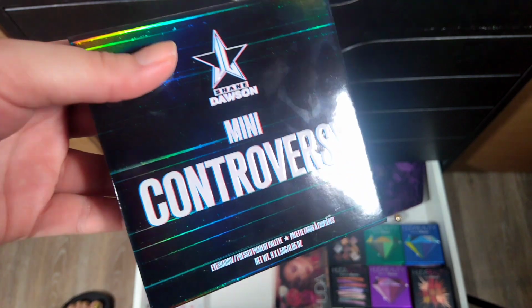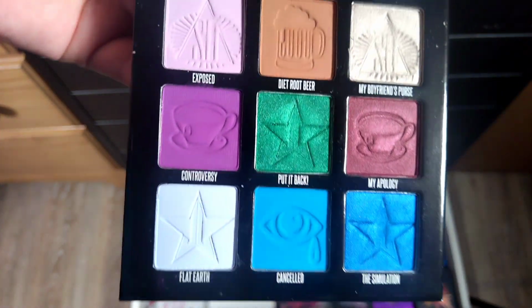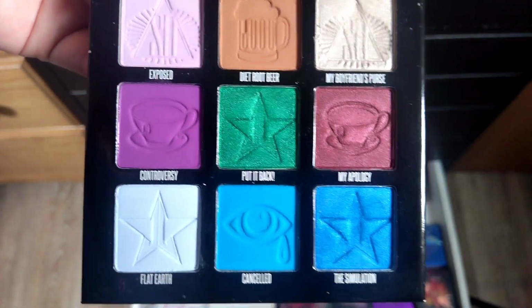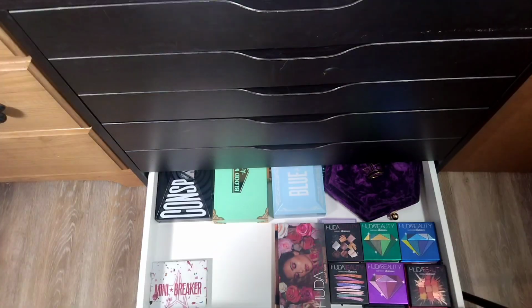This is Mini Controversy. I recently got this one. I think at Nordstrom. I got it mostly for that green shade in the middle. But I love the burgundy next to it. I'm not crazy about the blues in the corner, but yeah, I'll be keeping that one as well.